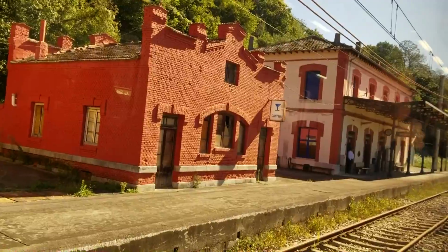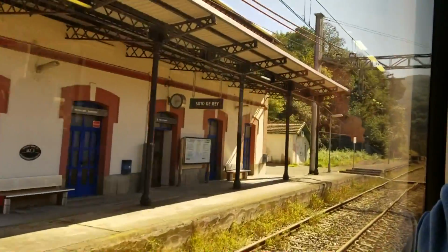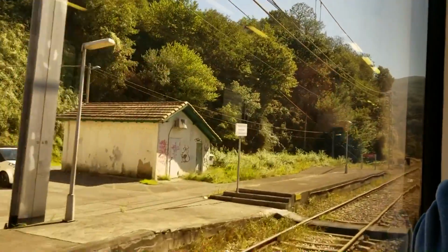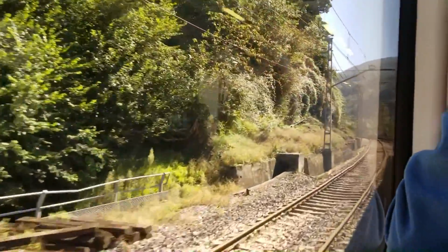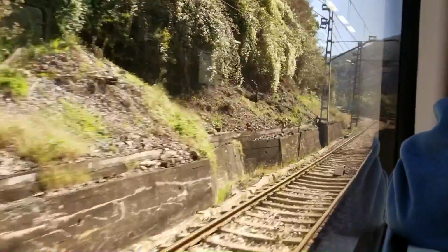This is the way to travel. So just another little village on our way to see our cousin in the countryside. I'm in love with train travel. I'm never gonna drive again.